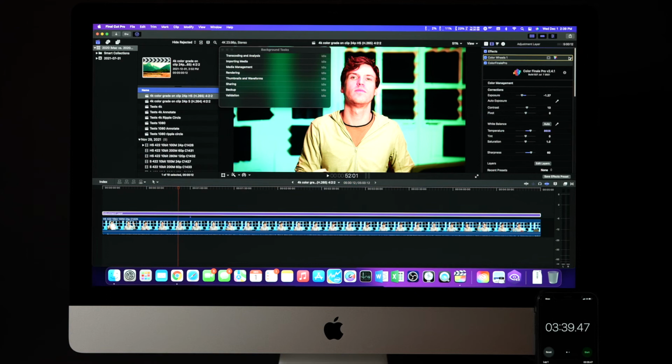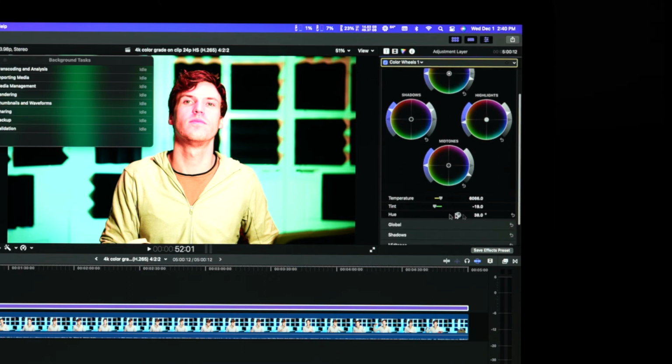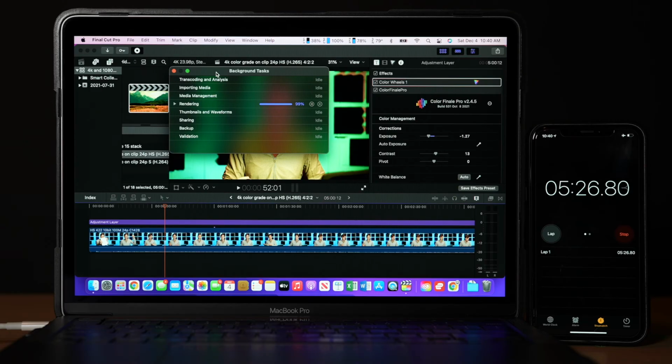The second half of the color grade test is rendering the entire 5-minute clip with less intense color adjustment, but still pushing the global, shadows, highlights, and midtones, as well as the temperature and hue, and adding some adjustments in Color Finale as well as a LUT. The M1 Max finishes the render in a solid 1.62 minutes, and the M1 is quite a bit slower at 5.47 minutes.